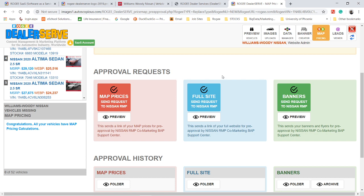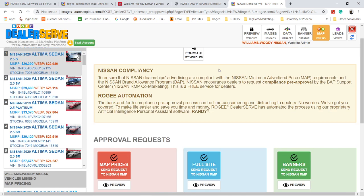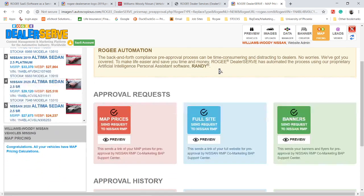Our customers, when they've done all of their work, when they get all their pricing in, they got all their incentives in, they've put on all their add-ons, whatever it is they're adding to the price of the vehicle or taking away, all they have to do is come in here and go click, click, and they are finished. Powerful software, makes it easy, automates it.